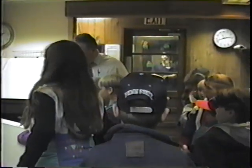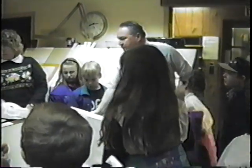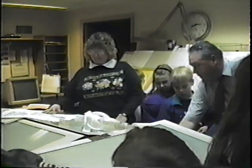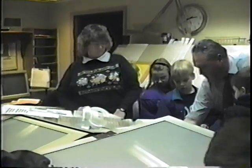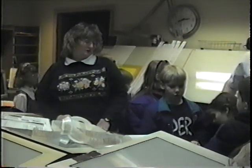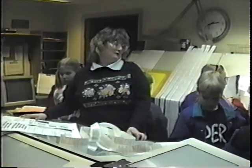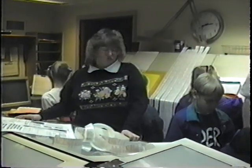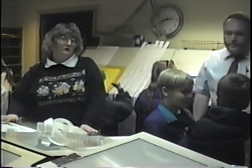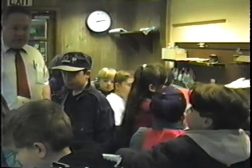What's the difference between the red tape and the white tape? The white tape is to hold things on. The red tape is a transparent tape so that you can tape something down and shoot through it in the darkroom. They're just different colors, really. The different tapes are used for different things.